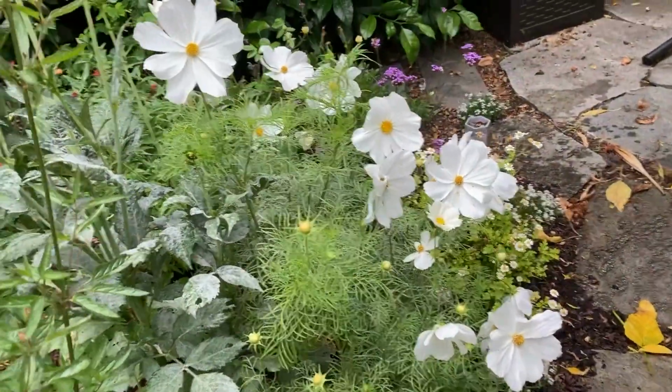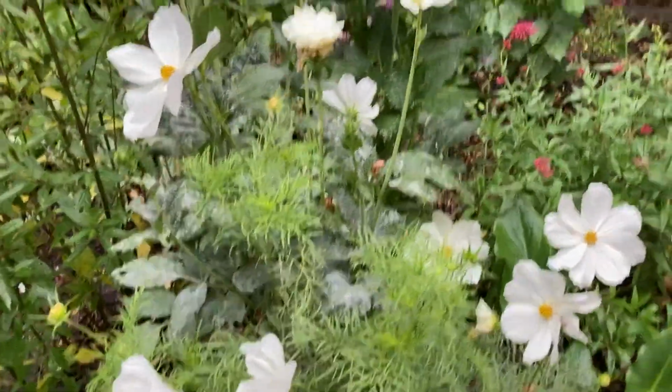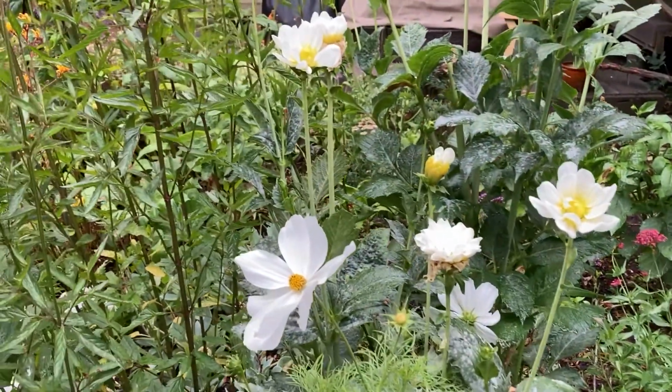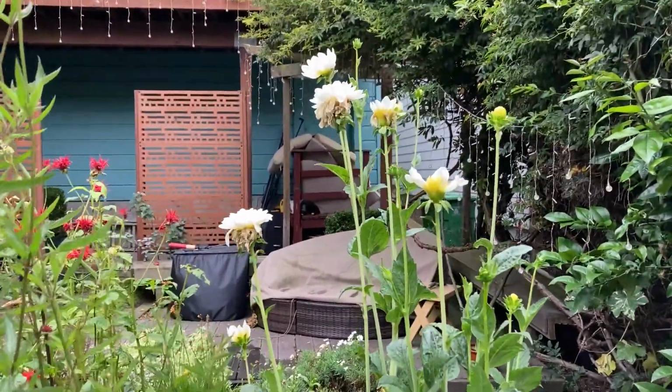Some powdery mildew on these dahlias. This happened while I was gone. I wasn't here before. I like the height of those white dahlias.